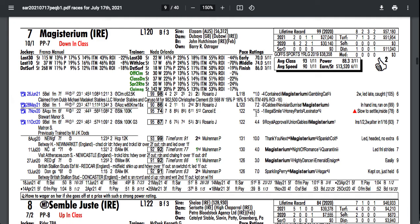Loses Joel Rosario out of the Christophe Clement barn. Orlando Noda is a good trainer. Manuel Franco rides today. He's a speed factor. Did run the fastest race as a 3-year-old. That's a note. He was the 4th horse, the 5th horse we left off the ticket. Didn't want to go extremely deep in here. Had to take our stand somewhere.